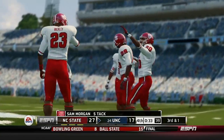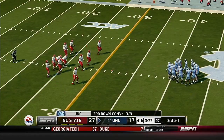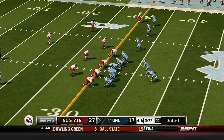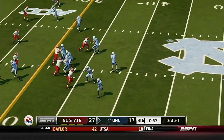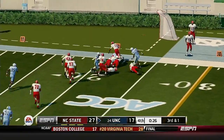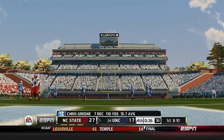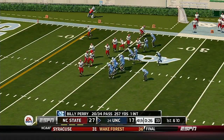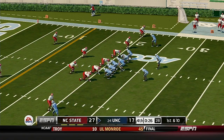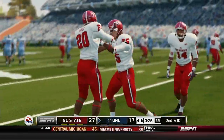The clock with a spike. Short yardage situation here. It's third and one. Looks to his receiver, first down. And he's tackled at about the 21. The spike will stop the clock. That makes it 16-10.